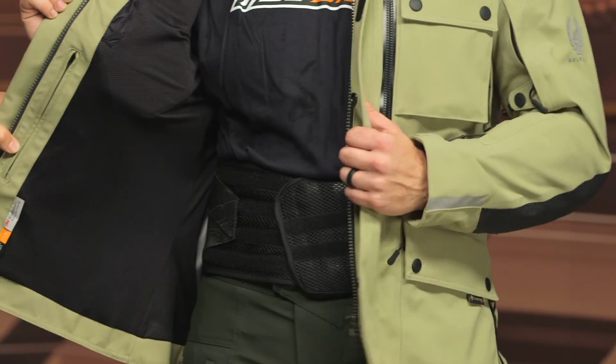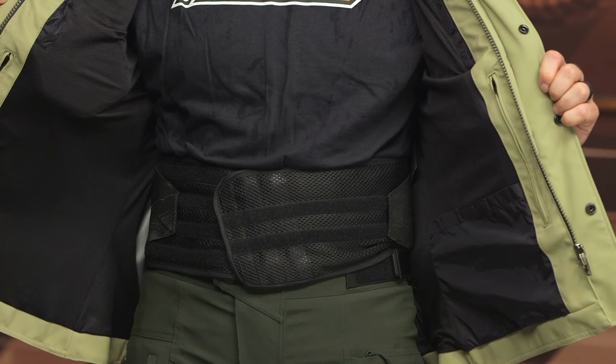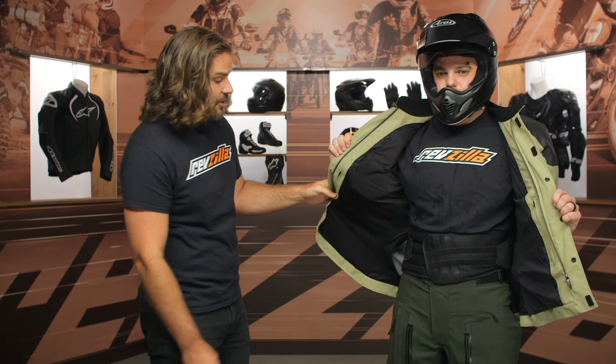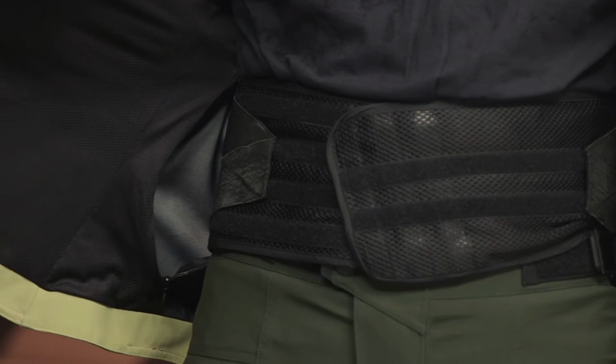If you've ever ridden off-road, you know the importance of utilizing a kidney belt. But if you're not riding as aggressively, you can go ahead and pull that out. But just a very clean interior liner with this. The one thing I will note is that you do have the zip together with the pants on the back, so it does create the complete suit.